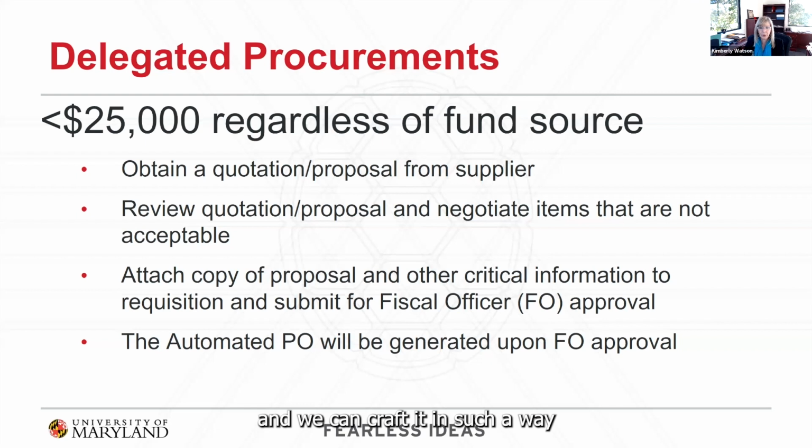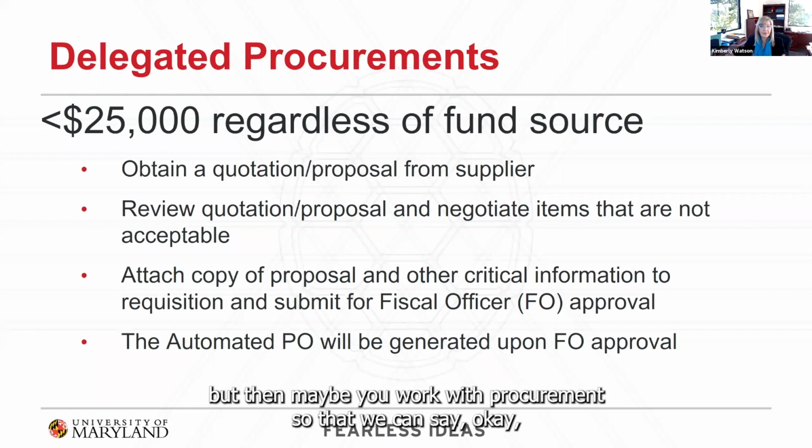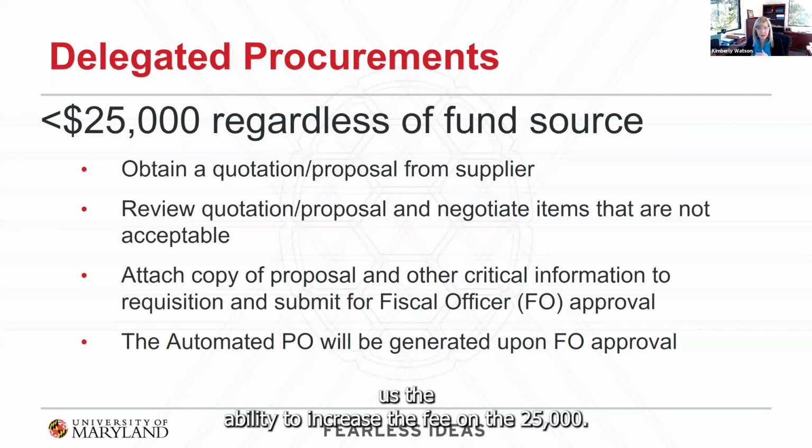And we can craft it in such a way that you build in the scope of work that you need for today, but then maybe you work with procurement so that we can say, okay, what's the hourly rate for additional work that might be needed downstream? And that gives us the ability to increase it beyond the 25,000.